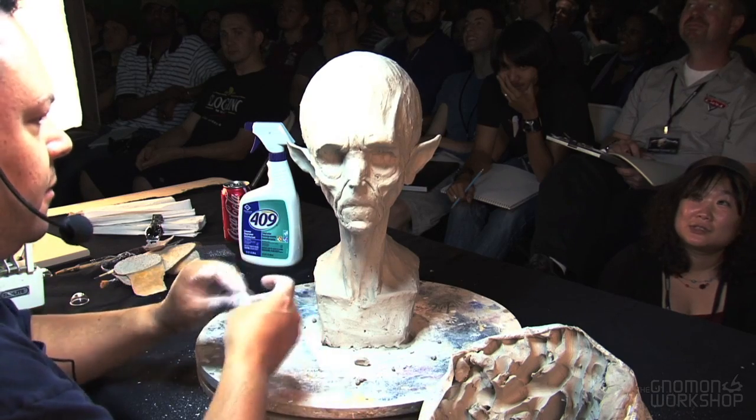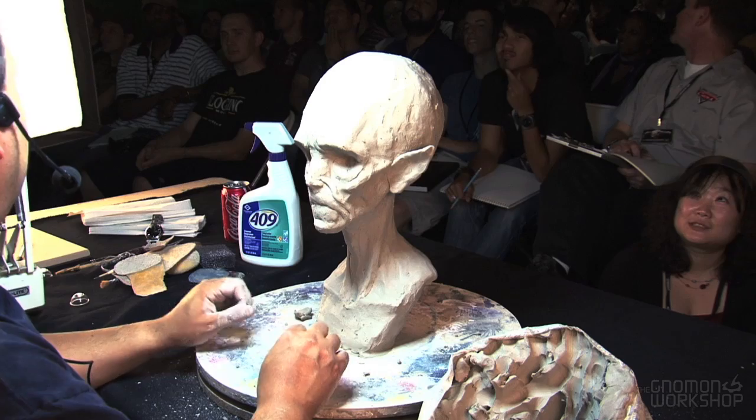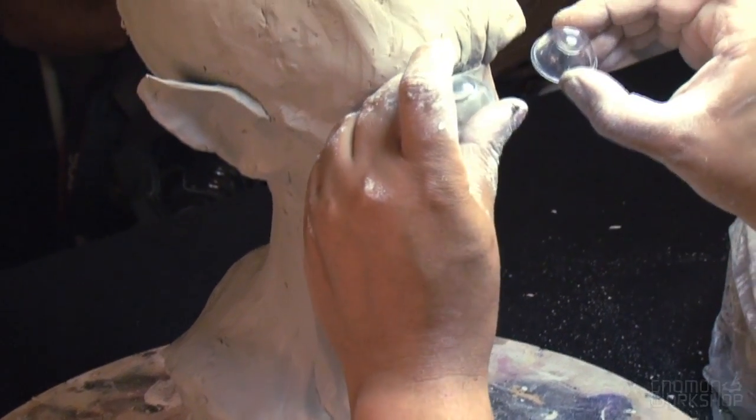Do you have any suggestions on how to keep the eyes perfectly spherical? Yes, I do.